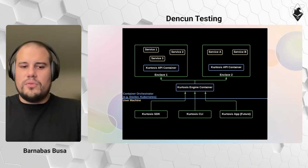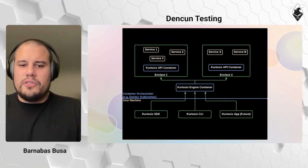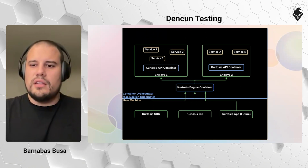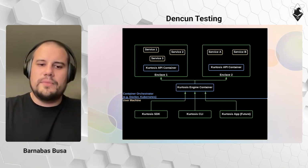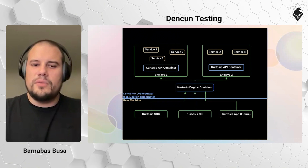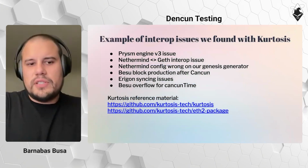Another way is to write some tests in Go, and then you can interact with the Kurtosis SDK. And then the Kurtosis engine will do the orchestration for you, so you don't have to deal with how the pods or the containers will be deployed to your enclaves. Enclaves are the bodies that will hold all your services and that will communicate with all the nodes that you have created. Here's a couple of examples that we have found using Kurtosis.